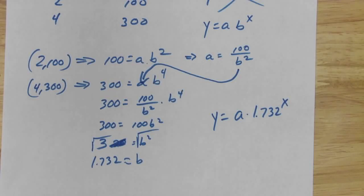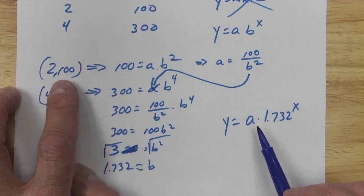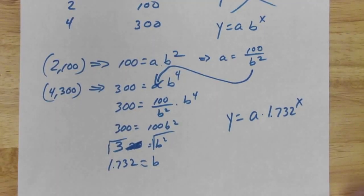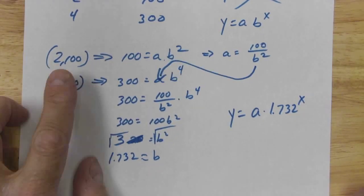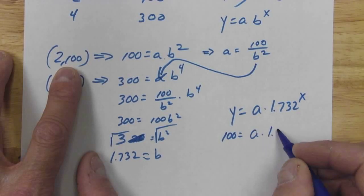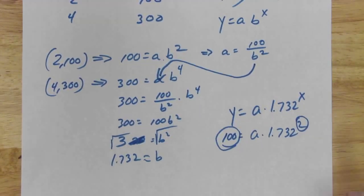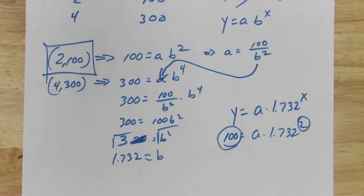Am I done? Do I have my whole model? What do I need to find? Hey, I gotta find a now. How am I gonna find a? Yeah, plug one of them in. Okay? So what I'm gonna do is I just need my a, so I'm gonna pick one of my points. Remember how when we were writing equations of lines, we picked a point and plugged it in to find our y-intercept? Same deal here. (2, 100). So I'm going to go 100 equals a times 1.732 squared. I put in 2 for x, 100 for y, because that was one of my points. Go ahead, solve, Ray. I will not yell at you for grabbing your calculator.